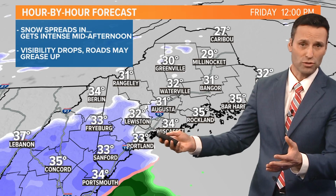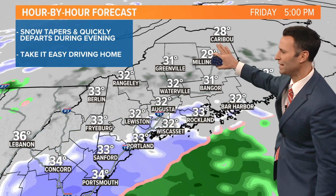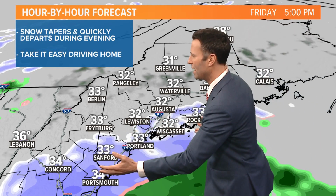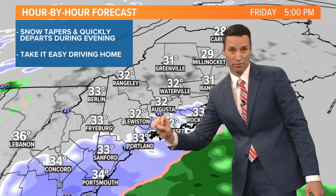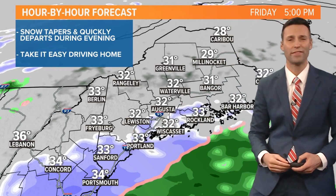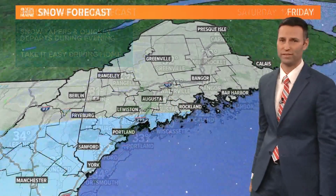Midday, some snow showers across the border. They'll spread up the coastline, but they're not going to penetrate too far inland. Most of them fall in southern Maine this afternoon, but for a brief time, it is going to be briefly intense, lowering the visibility on the roads and slickening them up a little bit too. So take it easy driving home this evening.